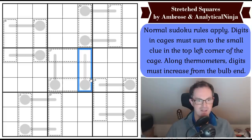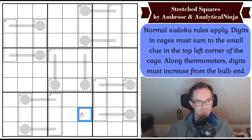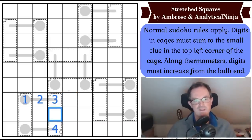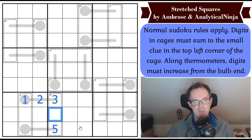Obviously it's something to do with the bulbs of these thermos and how that's increasing the digits towards the tip. So I think I'm going to start down here. This looks like the lowest thermo combination. So how does this work? Well, the answer to that is I don't know. That digit is at least a 3, because if I make that a 1 and then increment in steps of 1 each time, this is going to be a 3. So this digit is at least a 4, because it can't be 3 again by Sudoku. Now, it can't be a 4, could it? If this was 3, this would have to be more than 4, because if this was 4, that would be a 3 again in order to make the cage add up to 10. So actually, the absolute minimum you can have in those two cells is 8, and therefore the absolute maximum you can have in this cell is 2.